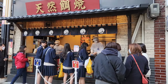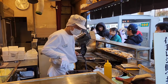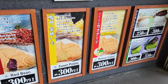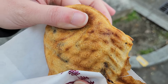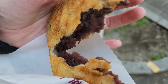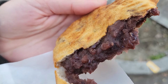Next up, Naruto Taiyaki Honpo. This place has one of the best taiyaki in the area. Taiyaki is a fish-shaped pastry that's usually filled with red bean, sweet potato, premium custard, and others. We got the one that is filled with red bean. The pastry is crispy, which pairs well with the fluffy and high-quality Japanese red bean, also known as azuki. Look at how generous the red bean filling is. It's piping hot and tastes super delicious.